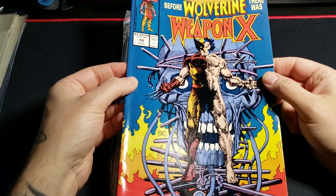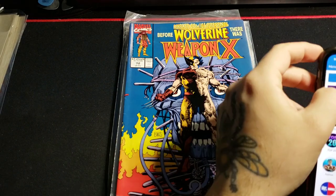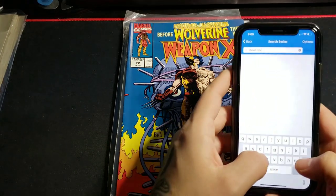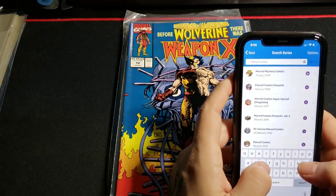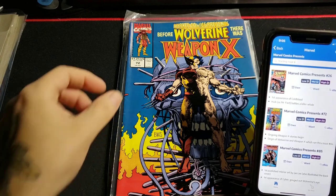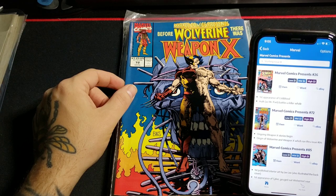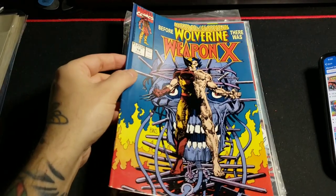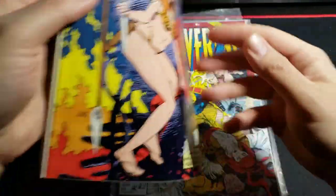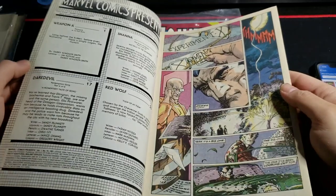Marvel Comics Presents number 72. I believe this is a key. Is that Weapon X? Marvel Comics Presents, that's number 72. Yes. Ongoing Weapon X stories begin. Origin of Wolverine and Weapon X, which ran through issue 84. So that's $10. It's not near mint, but it looks good for sure. Everything's in there. Cool.